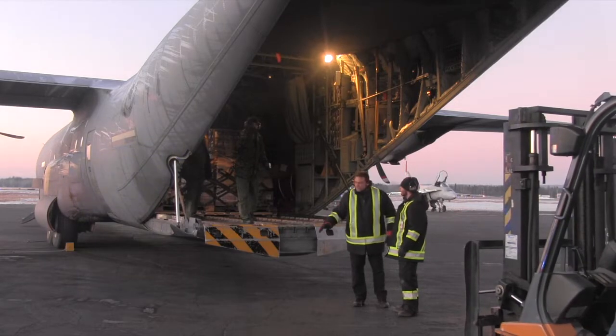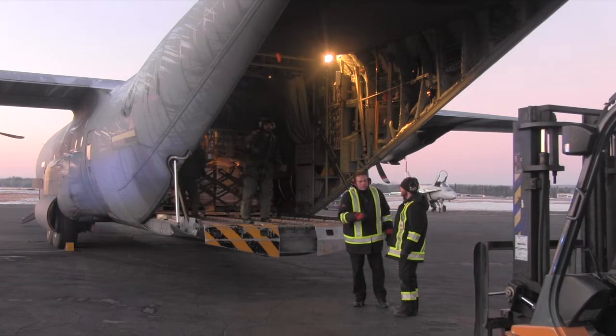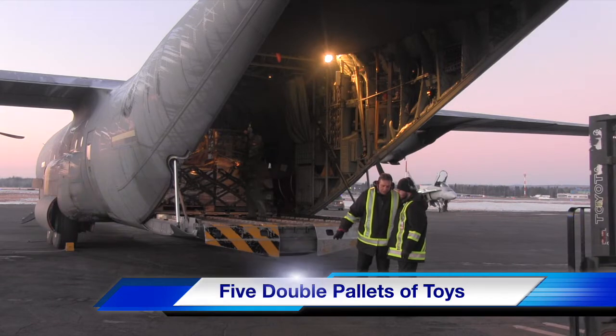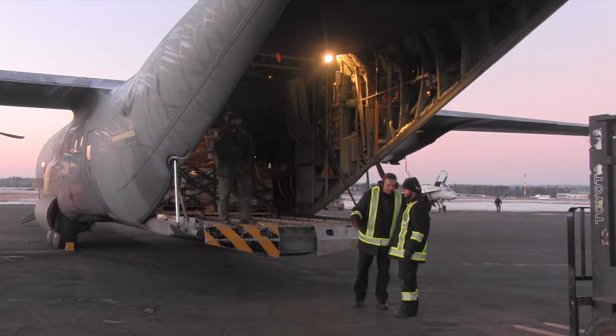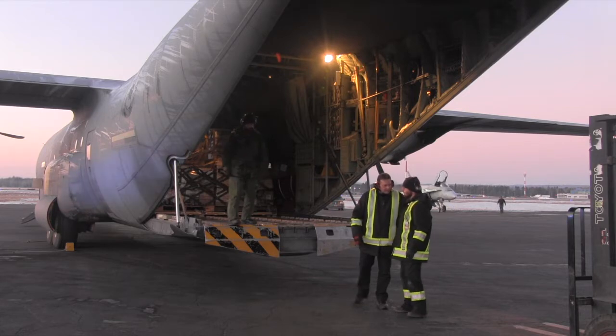It's a very busy day here at the Thunder Bay Airport, as you can see. And they're getting set to bring the five pallets of toys off the aircraft and then get them rolling along.